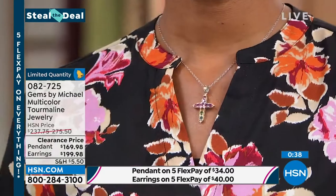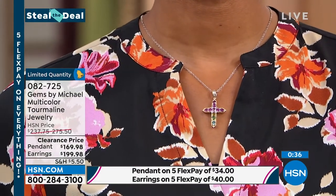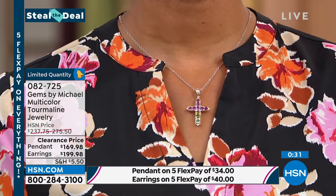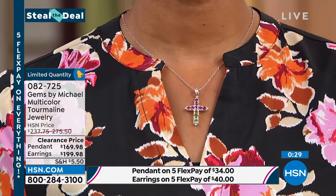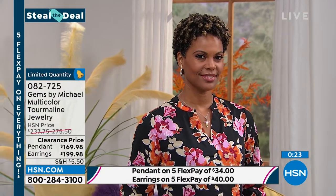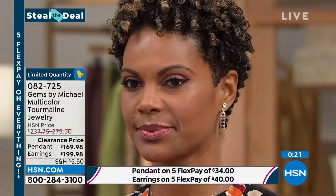And the color and the clarity, oh my goodness. I mean, look at this, seriously. Yes. You can see it sparkle. It radiates, it's spectacular, it's important, and it's significant. We're excited, $169, it's nearly gone. The earrings also at $199, they're nearly gone. We are gonna transition over to the this day only.